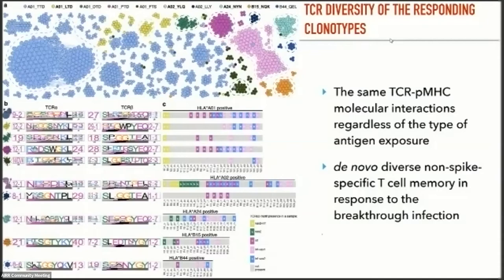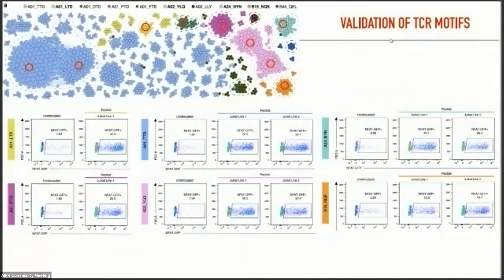We actually moved even further to prove that the specificity of the cells was indeed what we predicted. So we selected the most central clusters from all these big motifs. For some of them, we even selected two, and we cloned them into the Jurkat cell lines and then stimulated them with the cognate peptide in the presence of restricted HLA-expressing cells. So the first column all the time is the unstimulated control, and then you see that there is a nice response from the NFAT GFP reporter for all these types. So actually, all the T cell lines that we cloned were proved to be specific to what we thought they would be specific to, which is a good thing.